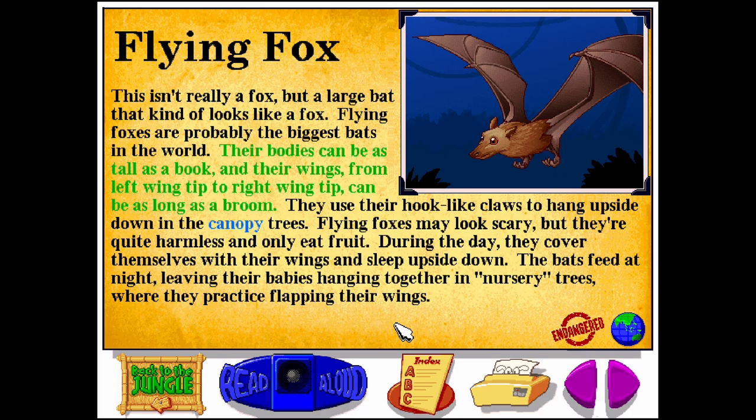They use their hook-like claws to hang upside down in the canopy trees. Flying foxes may look scary, but they're quite harmless and only eat fruit. During the day, they cover themselves with their wings and sleep upside down. The bats feed at night, leaving their babies hanging together in nursery trees where they practice flapping their wings.